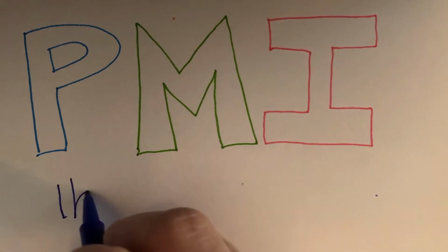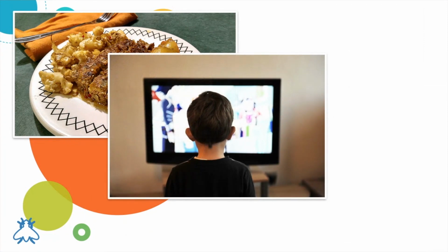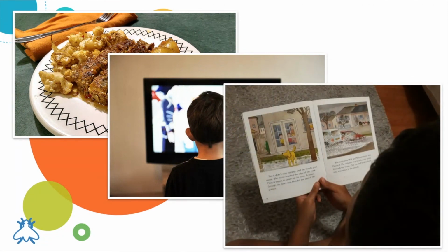What might you PMI this evening with your family? Maybe a meal you had? Perhaps a show you watched together? Maybe you could read a book to your family and then reflect on it through a PMI.